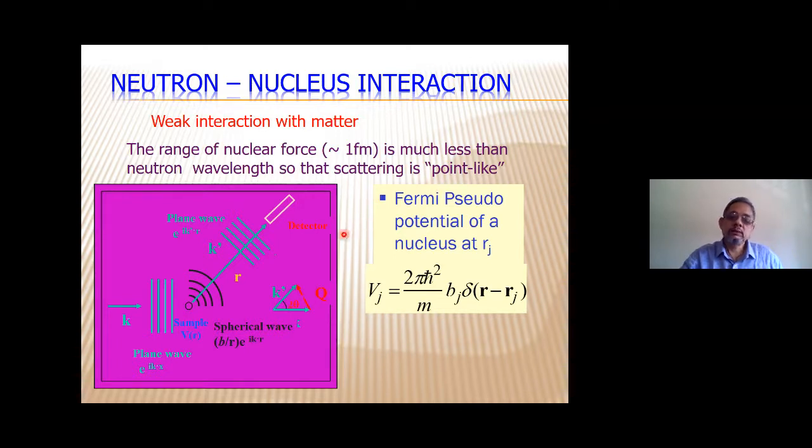Hence, this can be described by a Fermi pseudo potential of a nucleus at Rj, which is given by this quantity. This potential is governed by a single parameter, which is called the neutron scattering length. Each element in the periodic table has a unique neutron scattering length, called b. This is the most important parameter which determines the potential, or how the neutron interacts with the nucleus.